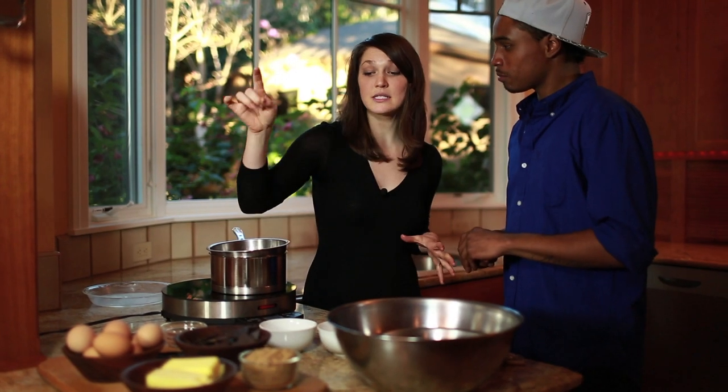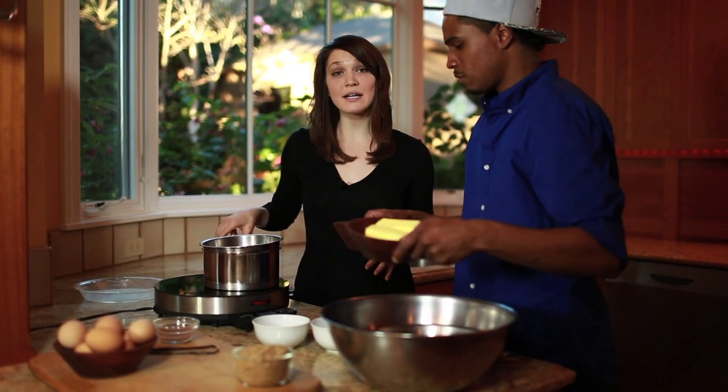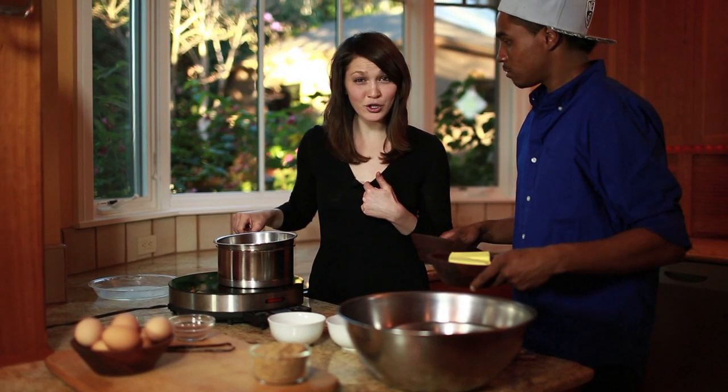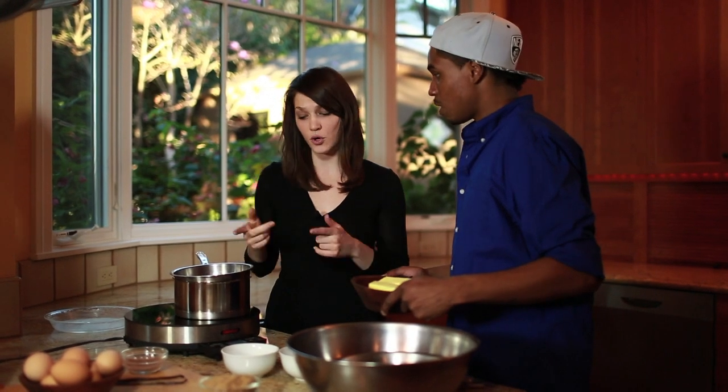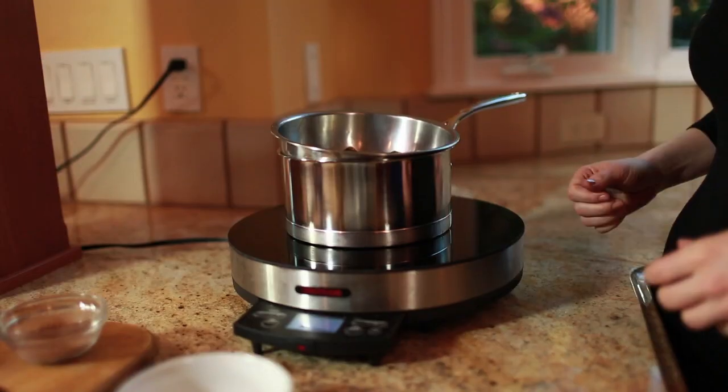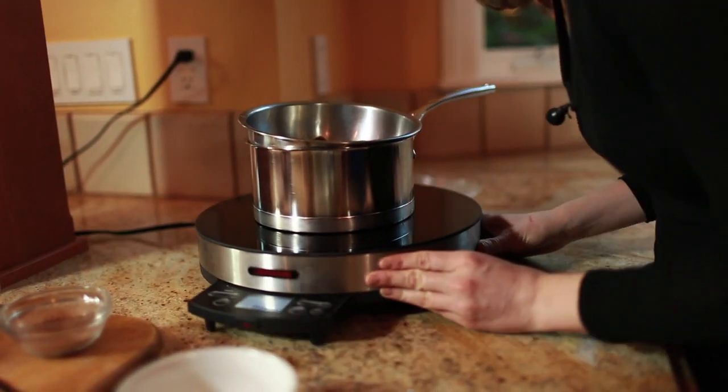The first step is melting the butter and the chocolate. We're gonna do that on a double boiler. I don't have a double boiler, most people don't. I just used a pot and a bowl. Threw some water in there, brought the water to a boil, and the steam from the boiling water is actually going to melt the chocolate with the butter. Throw it in. So while this is melting, we're gonna push it to the side and start step 2.